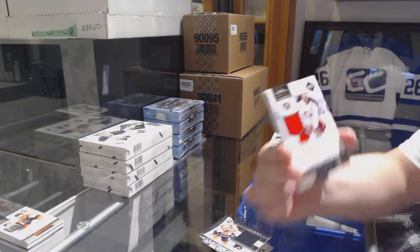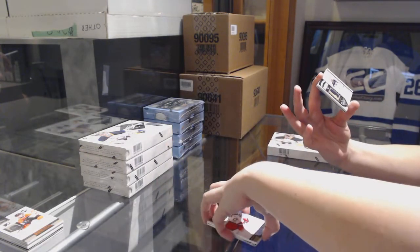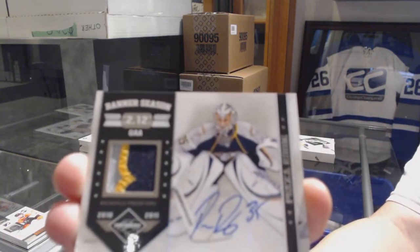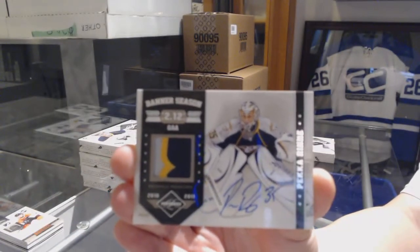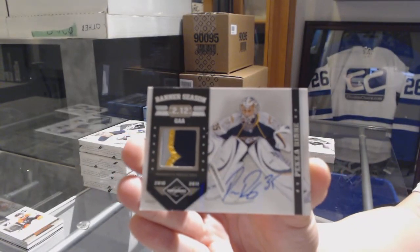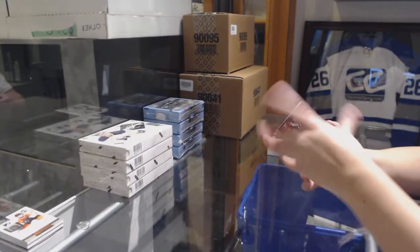Team trademarks jersey for the Columbus Blue Jackets, Rick Nash. We've got a banner season patch auto, number 215, for the Nashville Predators, Pekka Rinne. Yeah, apparently. Gold base of Johnny Bauer for the Leafs and Stanley Cup winners of Eric Staal for the Carolina Hurricanes.